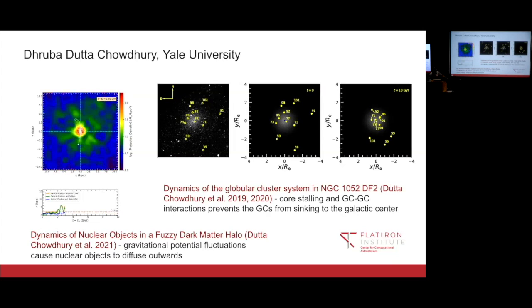And then I've also worked on ultra diffuse galaxies. I looked at the evolution of the globular cluster system in the famous, you can call it famous or you can call it infamous, both. So it's the supposedly dark matter-less or lacking dark matter galaxy, and this is NGC 1052-DF2. At least we know that it has very little dark matter, even if no dark matter.